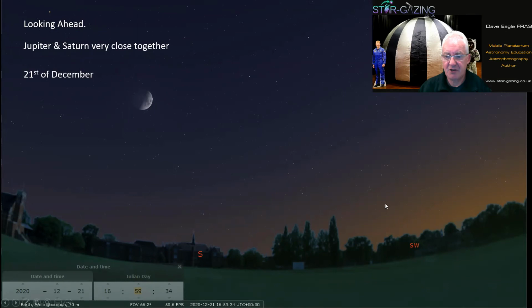towards the southwest, you should see a really, really bright star. It's actually the two together. And this is the view around about 5 o'clock in the evening, and Jupiter and Saturn really, really close together. They're in conjunction, but they're really, really low to the horizon, so you need a really good southwestern horizon to be able to catch that. But give it a go.